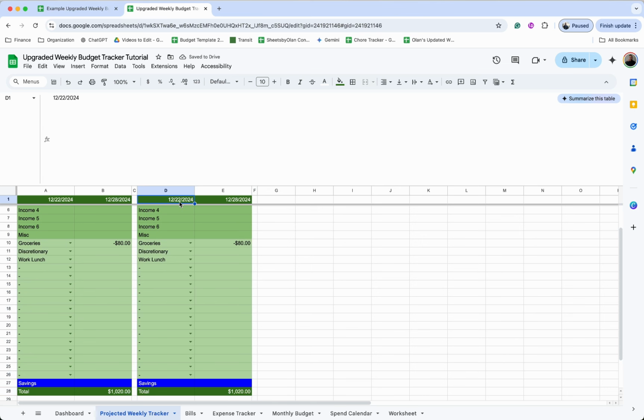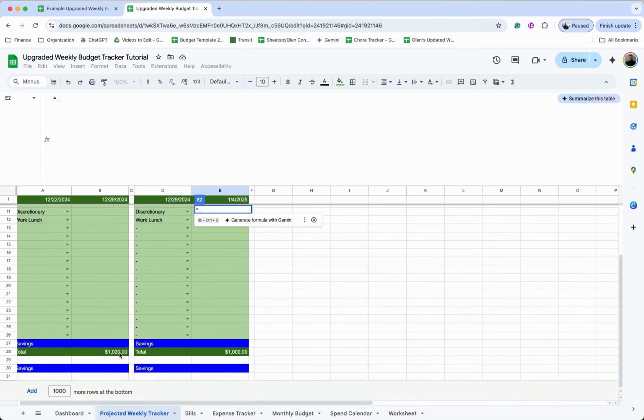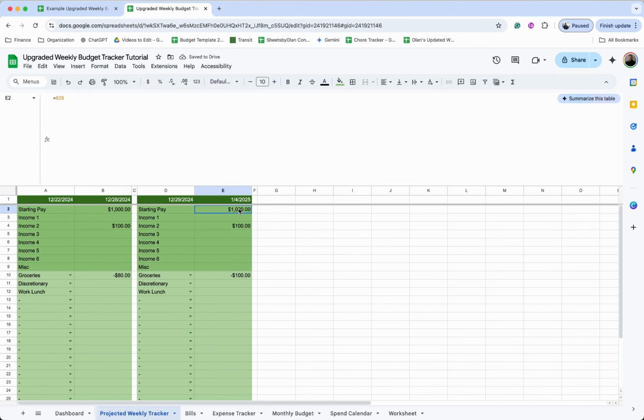Now, before we go any farther, we want to make a couple of edits. So for D1, we're going to put equals B1 plus 1. And now we'll automatically update the dates to be the next week. For starting pay, we're going to put equals and select the total from the week prior. And that will give you whatever the total is after everything's said and done.